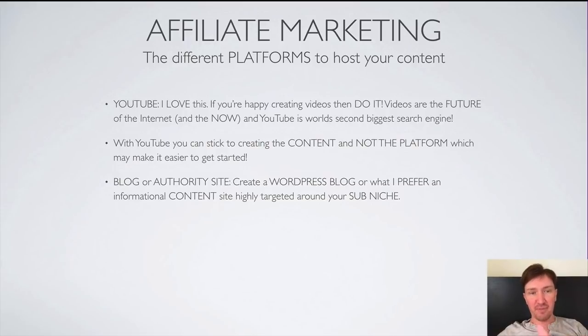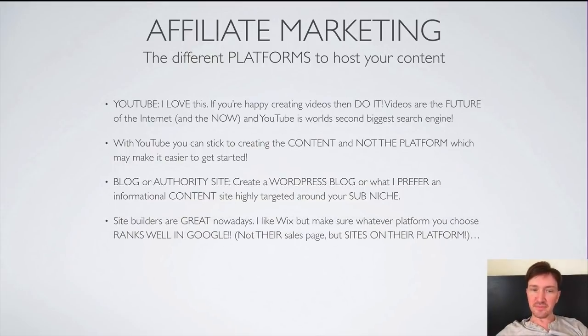Obviously, then you're going to have to build the platform, but there's a lot of pre-done-for-you platforms and stuff to make it a lot easier. And site builders are great nowadays. So if you weren't going the blog route and you wanted to create an authority site, you might use a site builder like Wix. But make sure whatever platform you do choose ranks well in Google. And I don't mean the site builder's web page ranks well in Google. They will rank well in Google. I mean that sites on their platform rank well in Google. So sites like what you're going to create.